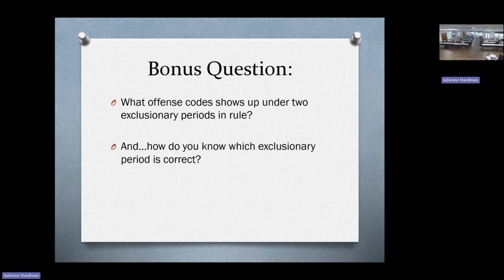And anybody can guess. Anybody have a guess? Nobody? Or everybody's going to be quiet. I can be mean and I can start calling on the people. Oh. I'll give you a break because this isn't easy.